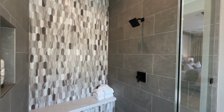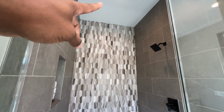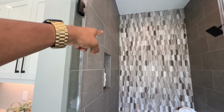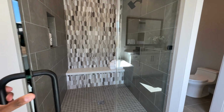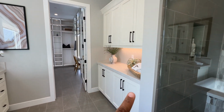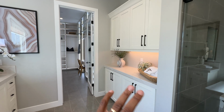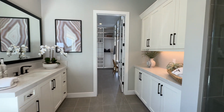Now this one only has one head. A lot of times what you'll do is you'll ask them to add like a rain head from the top, or in some cases, some people want 2 shower heads inside of their shower. So that's something that you can work out with the design team. I like this too because you get a lot of storage in this bathroom to store all the toiletries and things like that. You have the top cabinet, you have the bottom cabinet right here. So that looks really good.